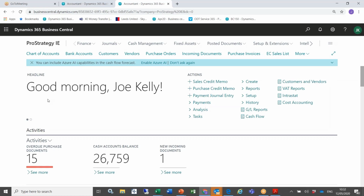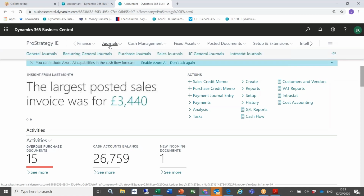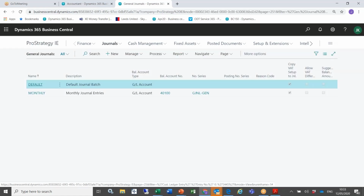Okay, thanks. And what about journal templates? Yeah, for journals. Within creating journals, you have the ability to create journal templates. And again, because it's a Microsoft product, you can create your journals in Excel, so maybe using calculations, and you can simply cut and paste those entries into a journal in Business Central.